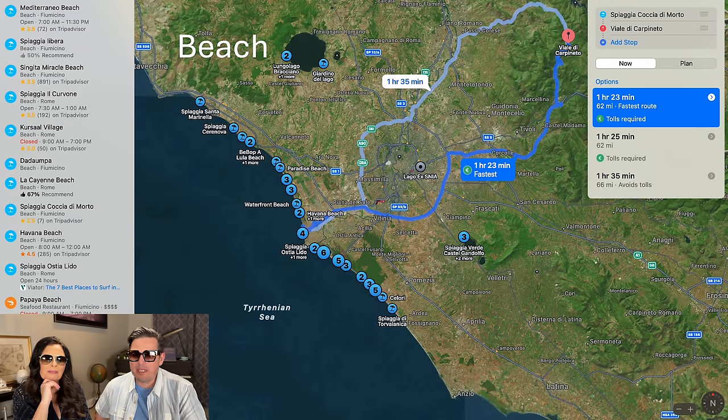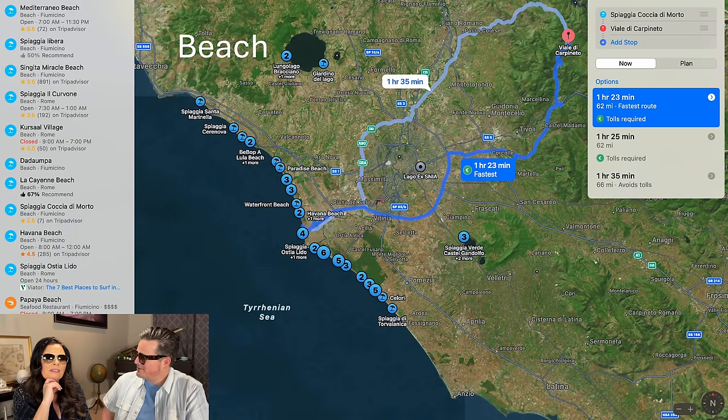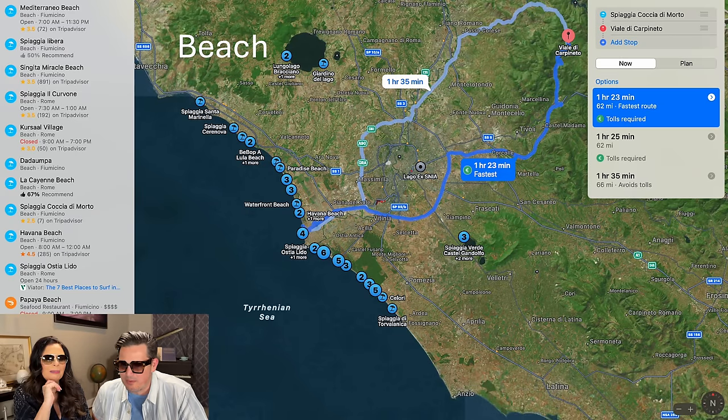Where's the beach? The beach is an hour and a half. 62 miles? An hour and 23 minutes. Look how far away you are from the coast. I mean, you're closer to Rome. Okay, you know what? That is a redeeming quality.